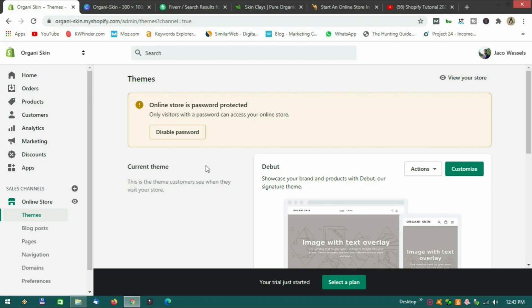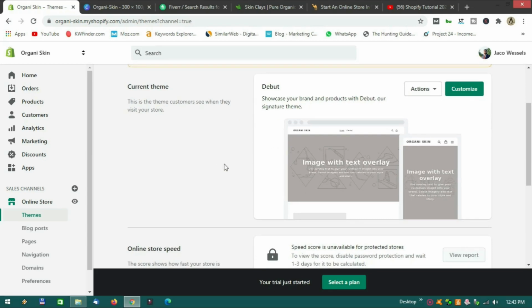Okay, so the first thing you'll notice on this page here is this big banner. Your online store is password protected. So this means no one will be able to access your store unless they have a password. So no one knows you are building a store in the beginning. So don't worry too much about it. We will disable the password once we're done, and then we can see current theme.